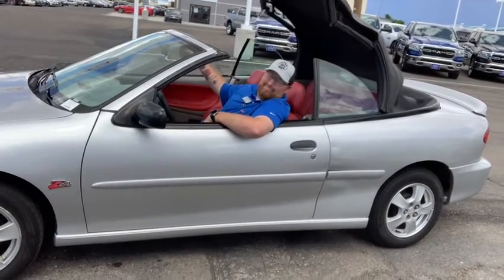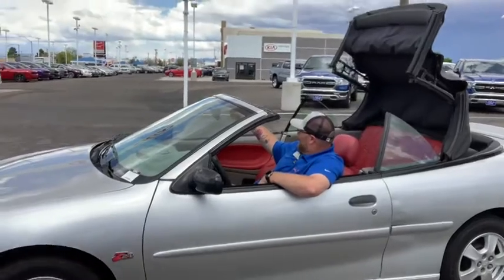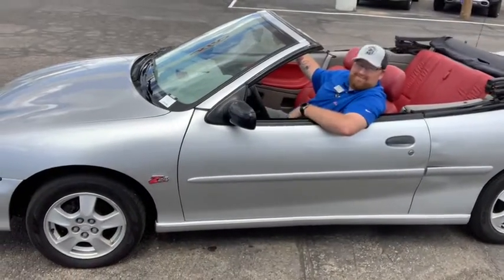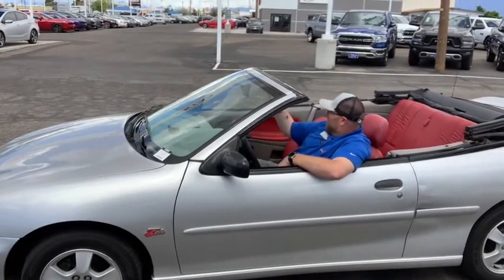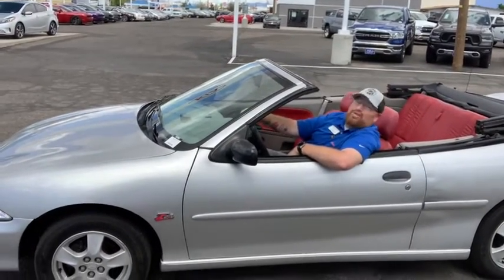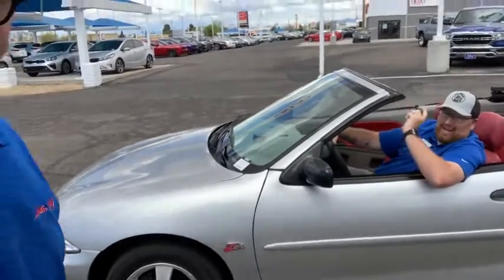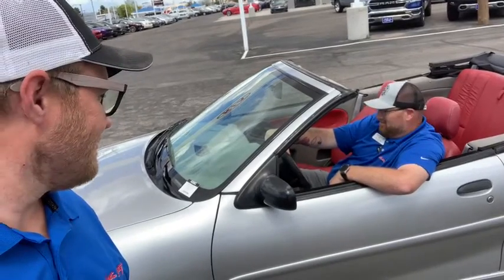Get out of town. That's right. Oh, is that red leather too? It is red leather. Wow. Almost as red as my beard. That's pretty slick. It is. It's a really cool ride. It's a 2000 Chevy Cavalier, like I said a little bit ago. But it's also only got 82,547 miles on it. Only 82,000? That's right. Dang.